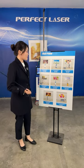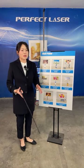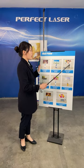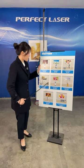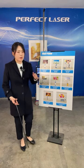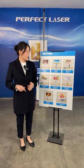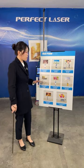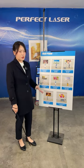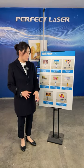Okay, so the next series is the S series. S series actually means the triangle shaped rack. Here you can see the picture. You know, the triangle shape is the most stable type of shape, so it can guarantee a stable performance when it is moving. No matter up to down or left to right, it can move with a stable performance.